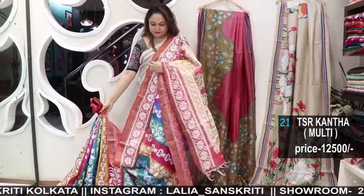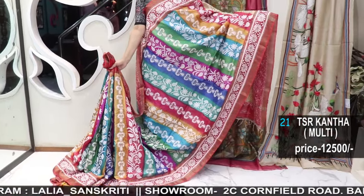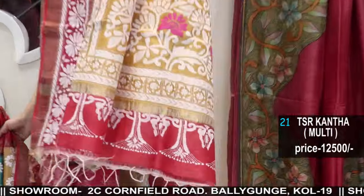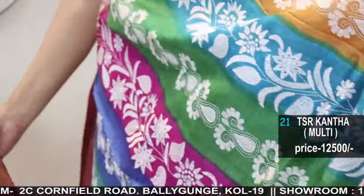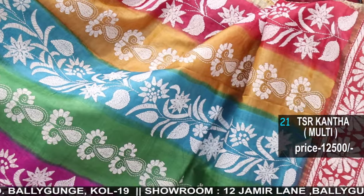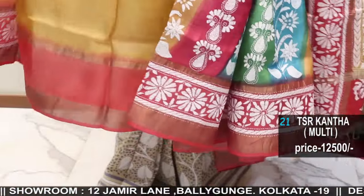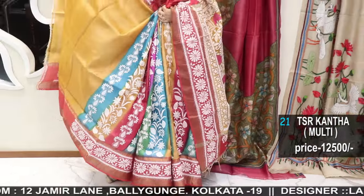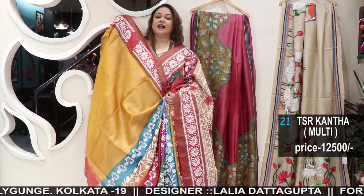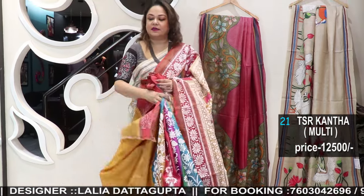Wow, festive sari for the upcoming festive season. Colorful. So many of you were telling me to do sarees on Dhaka and then red white. I did the party wear collection. Beautiful response I got on the party wear sarees.